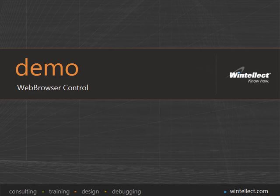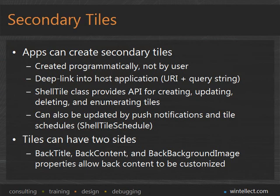Now, let's go back here. I'm going to pause for just a moment and check for Q&A, see if anyone has asked any questions. So it looks like there's nothing in there right now. And what I'm going to do then is go back to the slides and go just a little bit further.